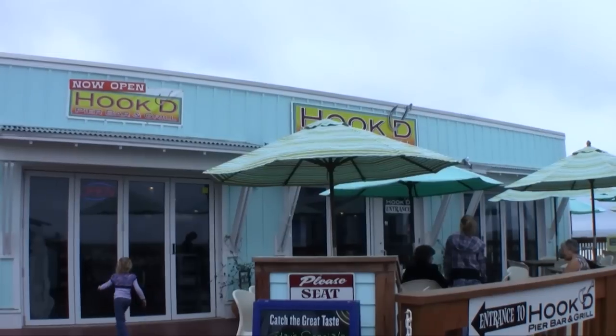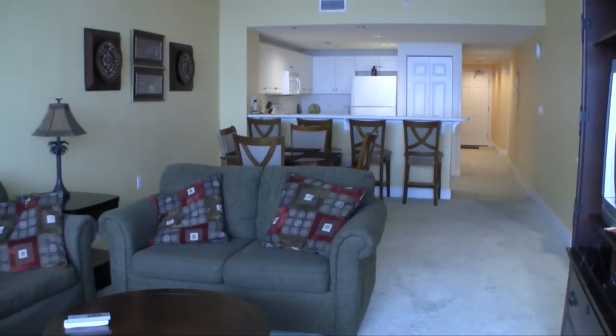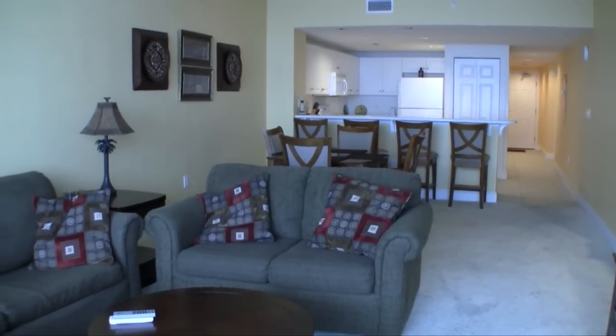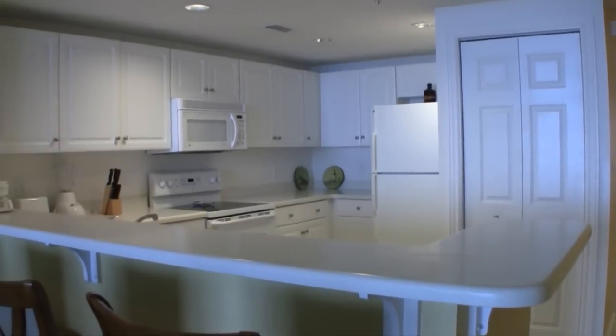Hey, welcome back. We're here with Hot Deal Number One. We're sitting here at Hooked. This is a great place to check out. Great food right here on the beach. You don't want to miss this place. But back to Hot Deal Number One, we have got a great two-bedroom unit at Majestic. You know, Majestic's one of those places we always go back to because of the amenities.